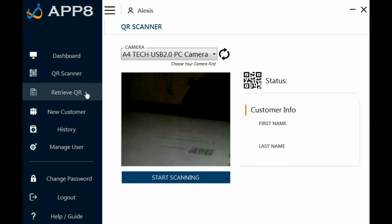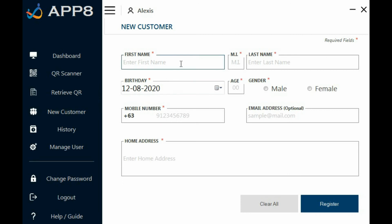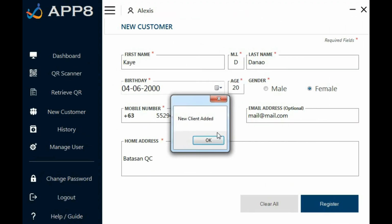The next is the new customer panel to create a record of a new customer. The user will fill all the information needed. After that, a QR code will automatically generate and be sent to the customer through email. If the customer doesn't have an email, the user will print the QR code and give it to the customer.